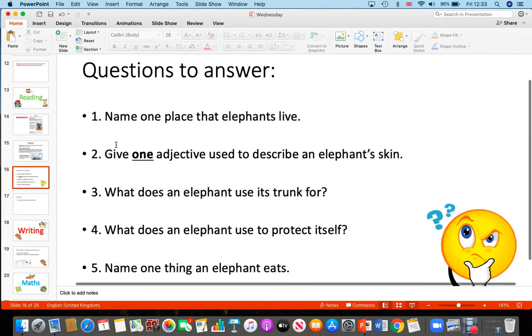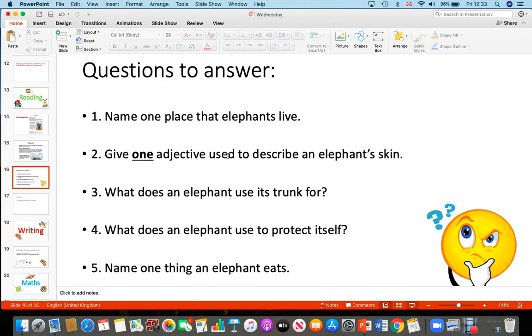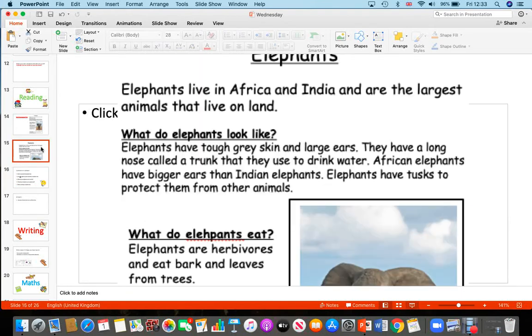So number two, give one adjective used to describe an elephant's skin. So one adjective, it says just one that's used to describe an elephant's skin. So have a look at the text and find where it talks about the skin. And I want you to pause your screens and have a go at answering that for me.